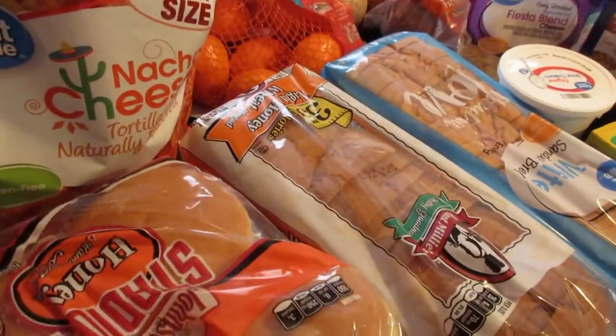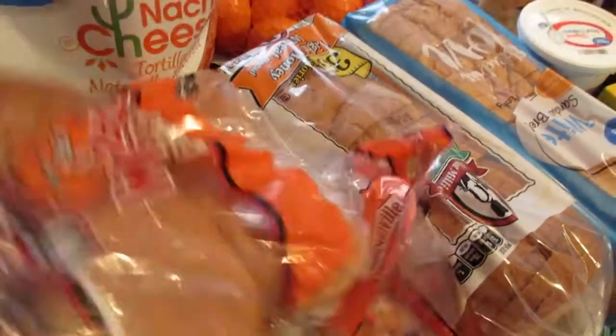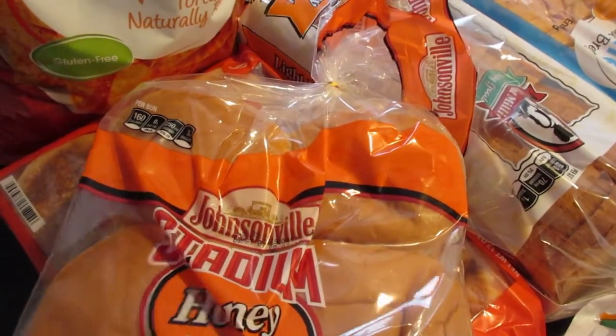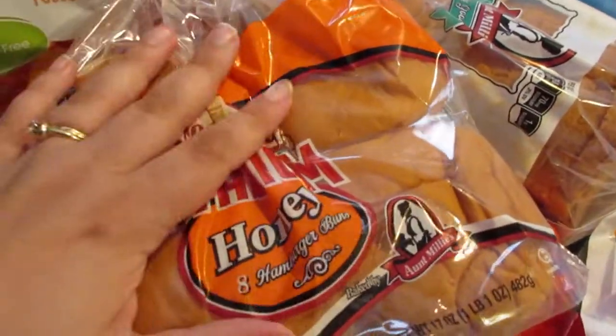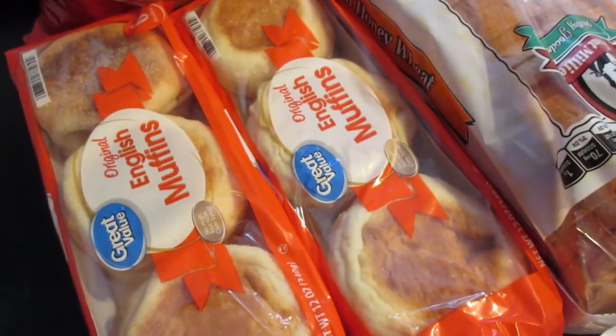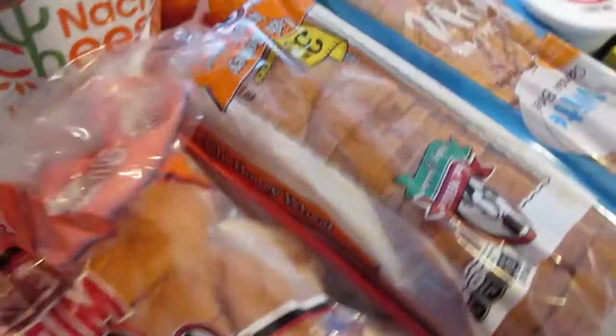I got some of these honey hamburger buns. We're actually going to do some spicy chicken sandwiches this week. You'll see the spicy chicken patties here in a little bit, but I just wanted some buns for that, so I picked up those. I got two packs of the English muffins so that we can do breakfast sandwiches this week.